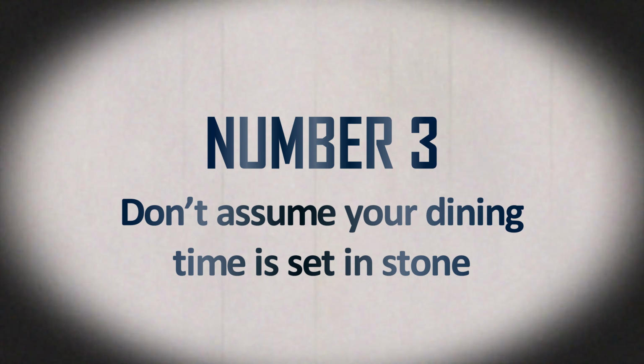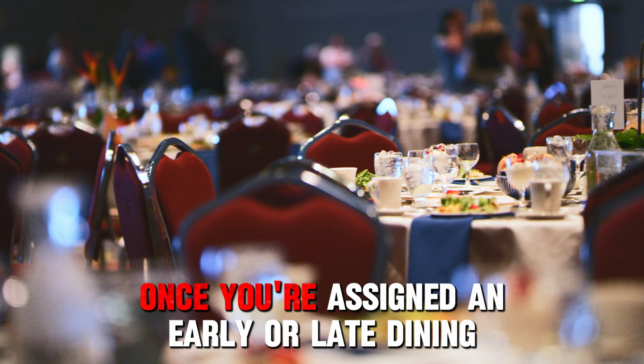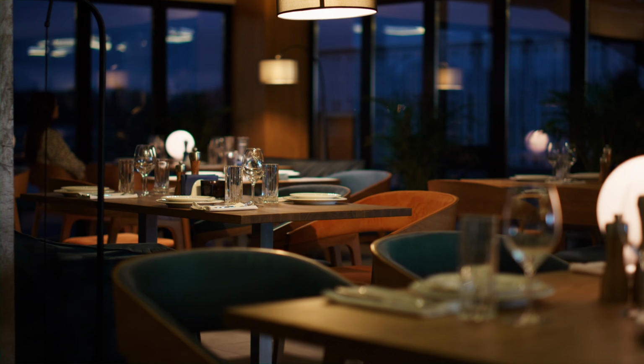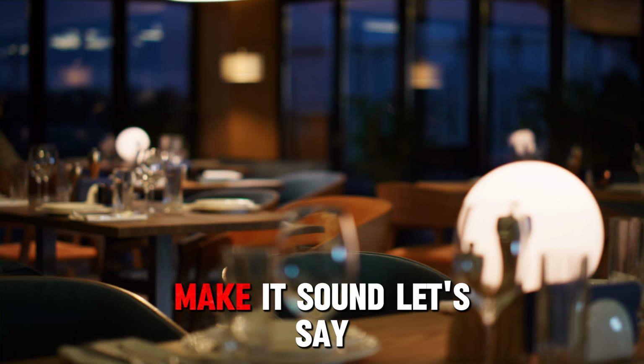Number 3. Don't assume your dining time is set in stone. Most people think once you're assigned an early or late dining time, that's it. You're locked in tighter than a suitcase on embarkation day. But here's the thing. The dining schedule is more flexible than cruise lines make it sound.